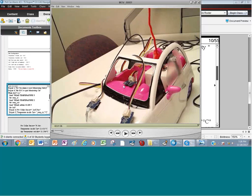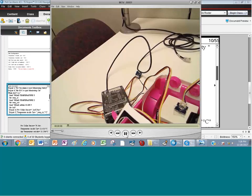And by the way, this is how we did it. You could use that PIR sensor, that proximity sensor, that picks up minute motion in the car. You could use a force sensor in the bottom of the car seat, if you wanted to try something like that. There are probably 10 different ways to pick up the presence of a living organism inside the car. This is just how we did it, but like I said, you could do it any which way you want. So that's the video that gives you a better understanding of what's actually happening.